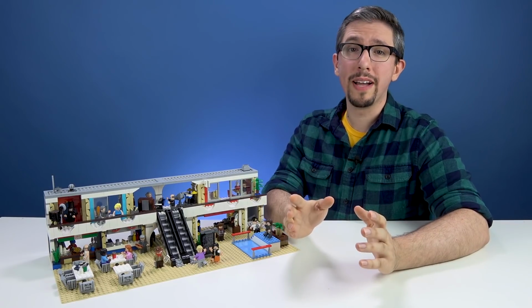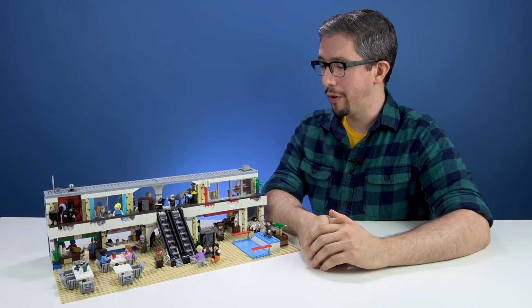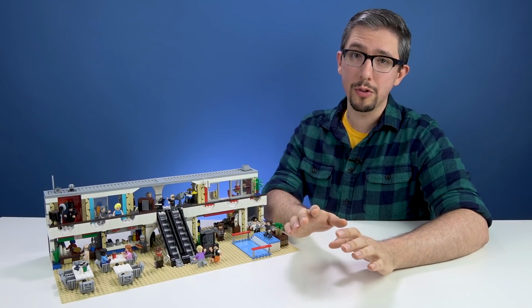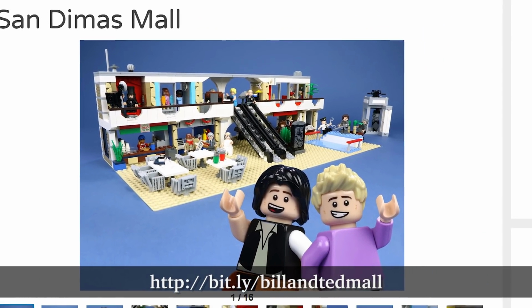Hi, I'm David Pagano, and this is the San Dimas Mall playset, which I created to celebrate the 30th anniversary of Bill and Ted's Excellent Adventure. And I submitted it to LEGO Ideas.